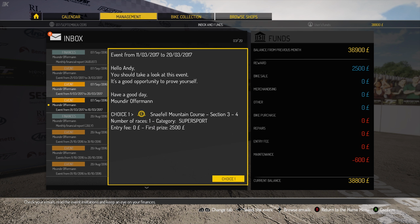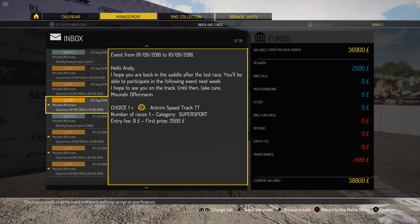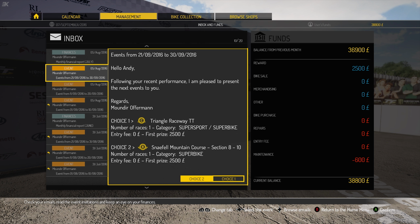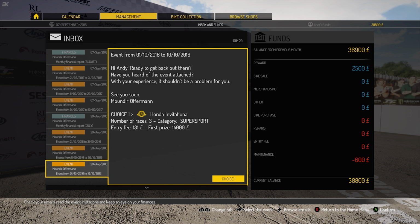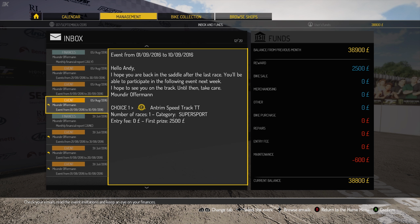Has got some more event offers. Let's scroll down. Well, you've done the old Blair Forest race, so don't be doing that one again, even though it's got a good first prize of 10,000. It's only got 2,500. 14,000 here. Honda Invitational. Could definitely try that, but we've got some time until then, so maybe we'll start with this old Blair Forest race next time out then.